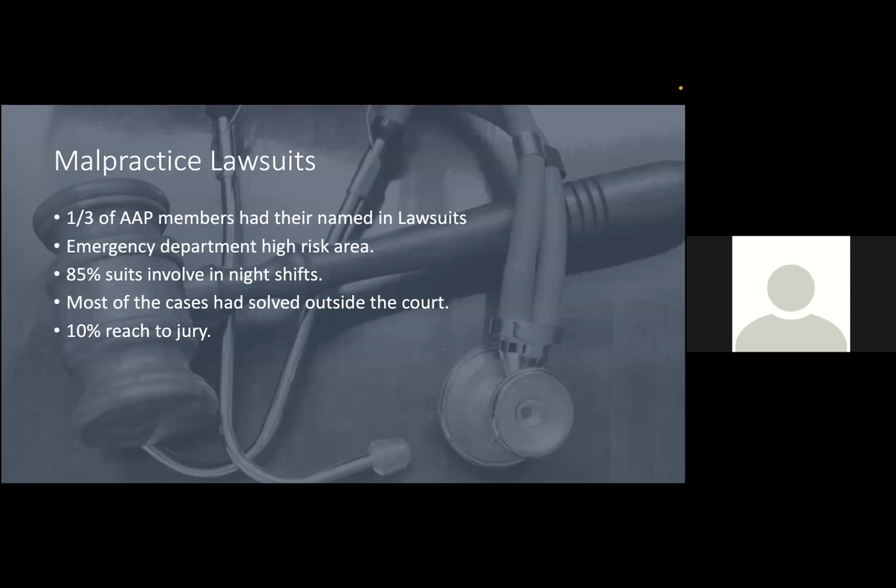Malpractice lawsuits here: one third of American Academy of Pediatrics members had their name in lawsuits. The emergency department is a high risk area. Why? Because it's overcrowded. Sometimes we have an open gate, the door we can never close.